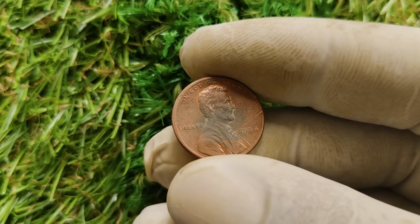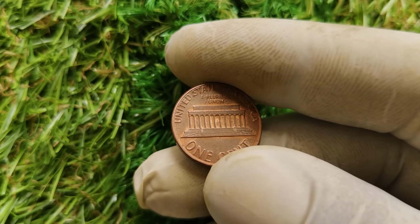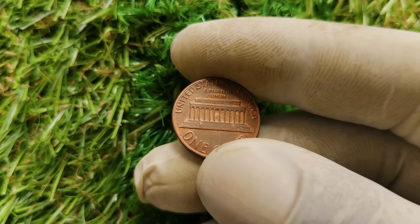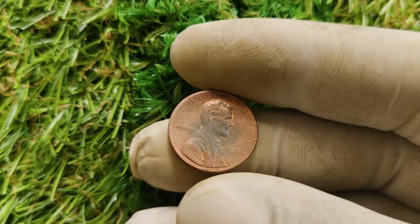The mid-1980s were a time of cultural change, economic shifts, and technological advancements. A penny from that year carries the fingerprints, literally and figuratively, of all the people who might have handled it before it was discovered as a rarity. It's a reminder that even the smallest objects can tell big stories.